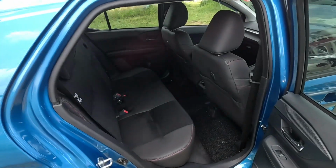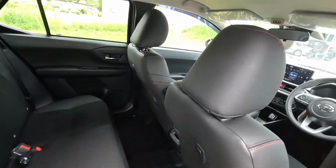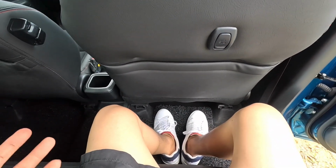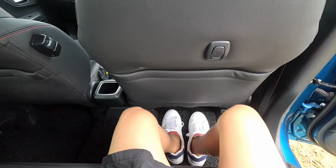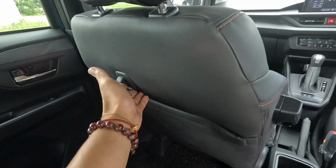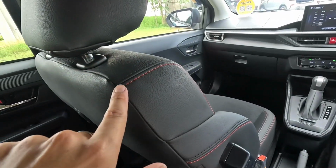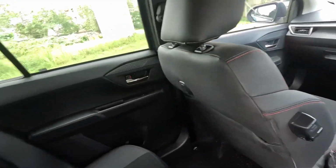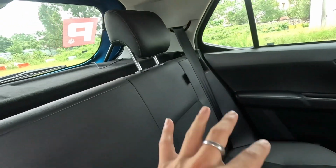Open it up. Alright, so the back here, if I take a seat inside, it's actually not too bad. You can see I'm not that tall, I'm only 166 cm, but for me it feels very nice, very comfy. Okay, so you have this hook for your groceries on both ends. Then I forgot to mention, you also have this red color contrast stitching that runs all the way across. It's nice. Yeah, the back seat here is generally quite comfortable.